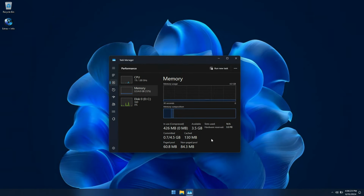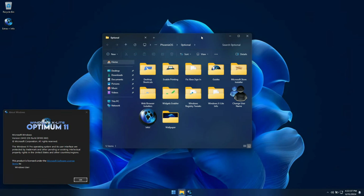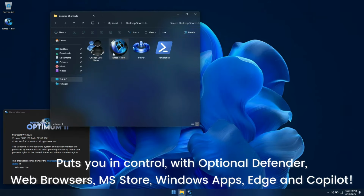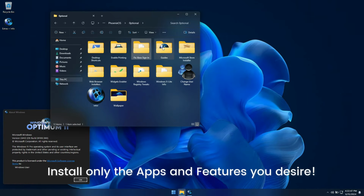Windows X-Lite builds offer optional Windows Defender, Microsoft Edge, and Copilot, as well as optional Windows apps and Microsoft Store, letting you have more freedom of choice of what gets installed on your PC. So if you're looking to take your Windows experience to the next level and maximize performance for both productivity and gaming, Optimum 11 24H2 could be the ultimate light build of Windows 11 for your PC.